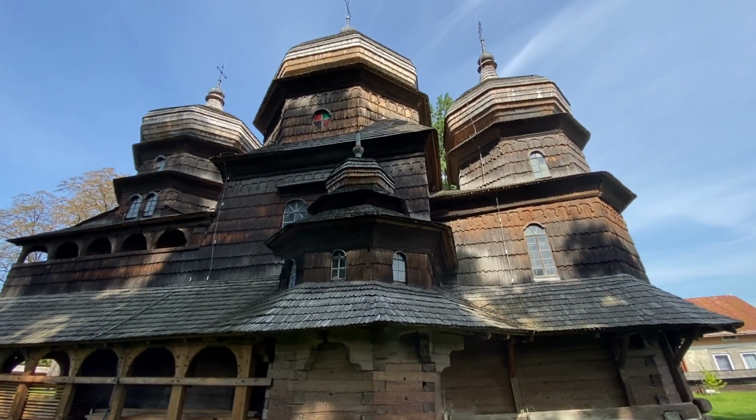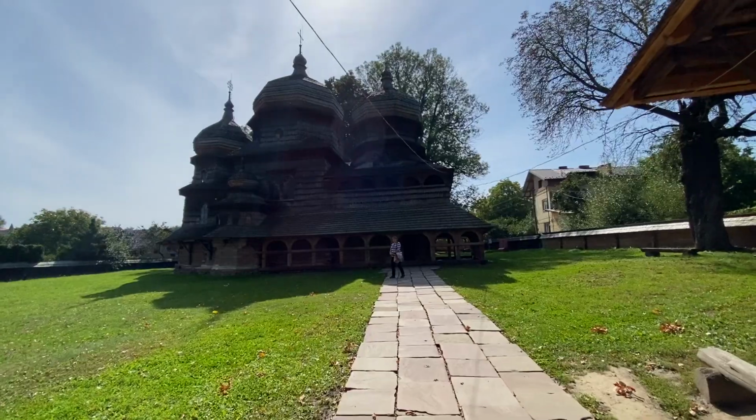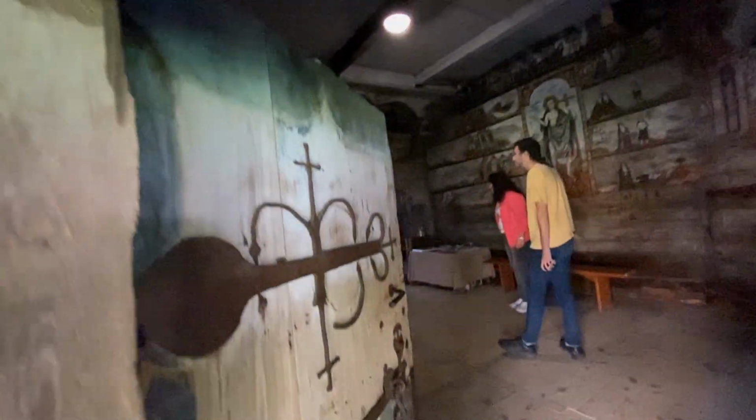way to the Carpathians, we saw that there was a 700-year-old wooden church, which you can see behind me, called St. George's, and thought, well, when in Drohobych, check out a cool church. The first thing I noticed walking into St. George's is how different it looks from every other church I've seen so far in Ukraine.